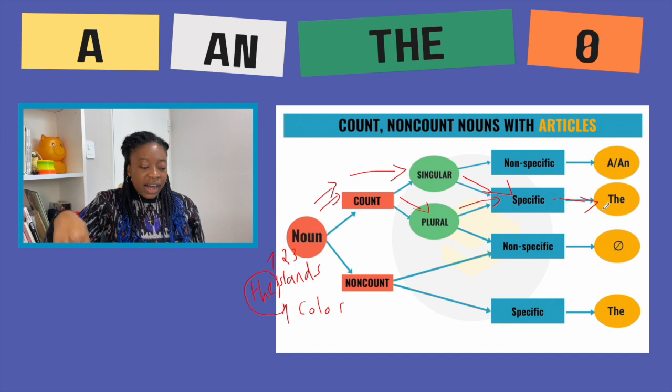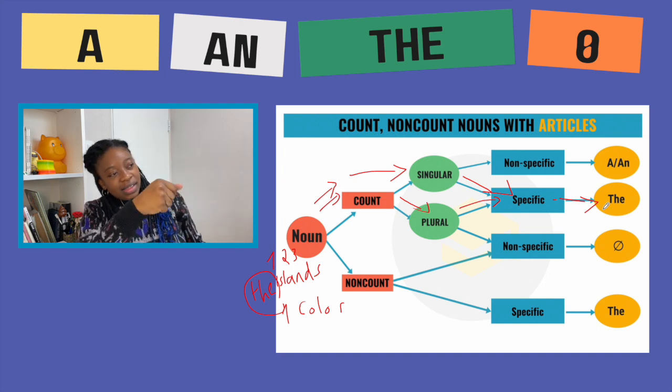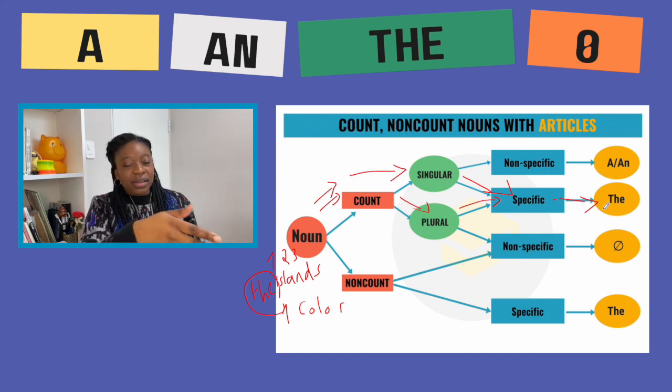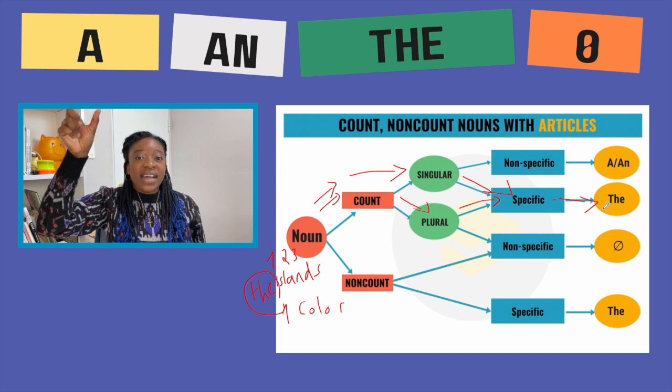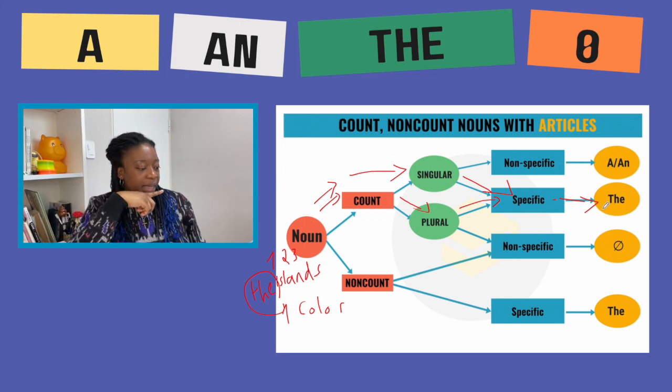If I say a color of the beach, that doesn't even make any sense, because when we describe the beach, we don't say a color of the beach. We usually say the color, because we're specifically talking about the beach. We have an item that we're specifically talking about.